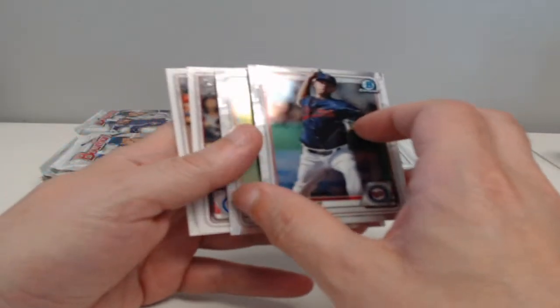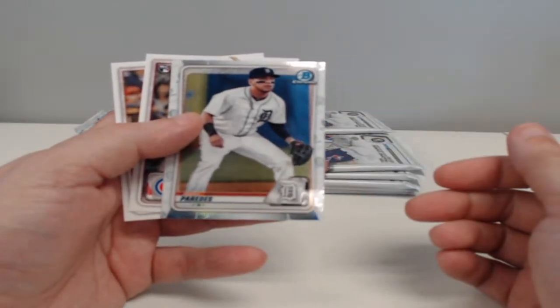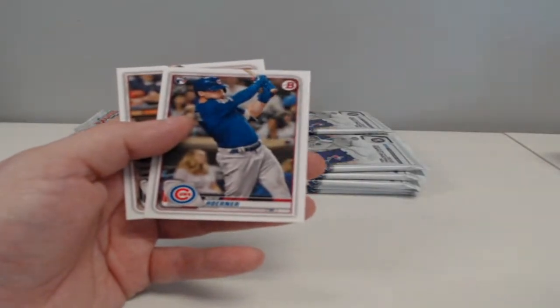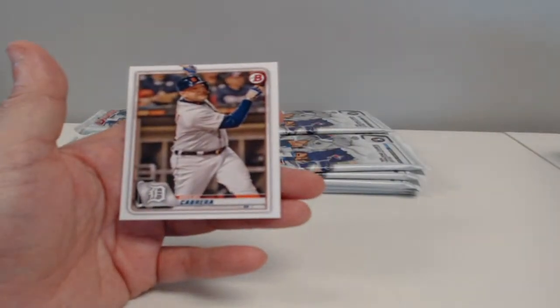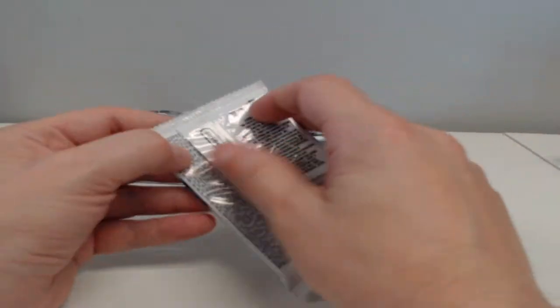Valimont, Bowman first, Chrome. And Paredes, Bowman Chrome. Pronounce it different every time. I'll hit it once, I swear. Nico Horner and Cabrera. Base papers.